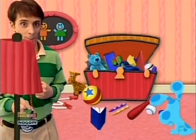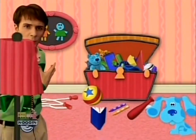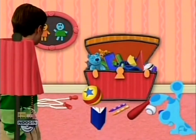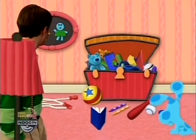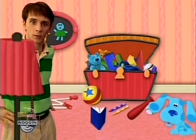Lights off. Can you tell which toy Blue put away? The giraffe. The giraffe stuffed animal. Great job. You sure are a good cleaner upper.